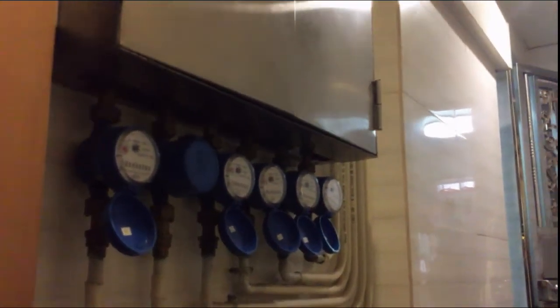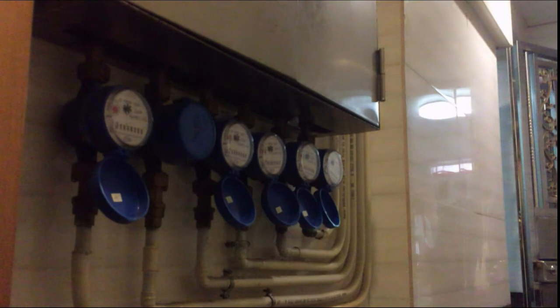No, let me show you something. Here, you can see 6 water meters, so the water bill will be based on the water usage of each individual room. And here, you can find there are 6 electric meters too, for counting the electrical usage of each individual room. Here, you can see a fixed ceiling, where the flat owner can hide additional drills and pipes.